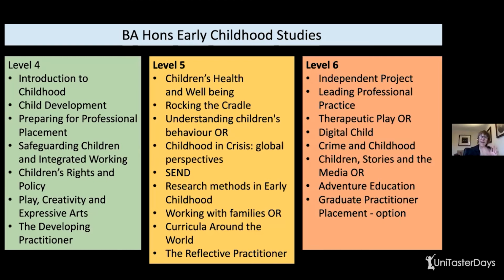And then at every level at the moment, in levels 4, 5 and 6, there is the potential to do a placement. The reason for this is something that Glenda talked about: most early childhood studies degrees in England in particular have now introduced something called graduate practitioner competencies. I'm going to talk to you a little bit about those. They're not compulsory, but you can do them if you want to.